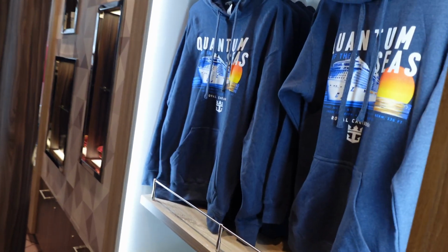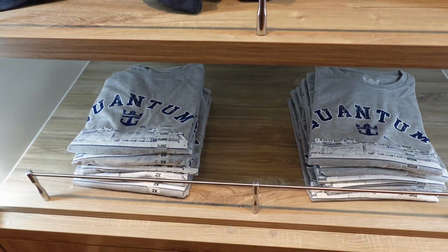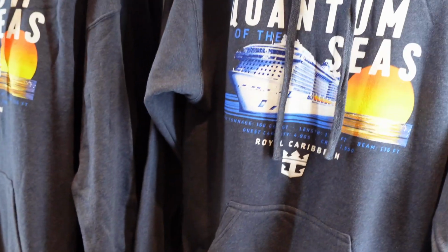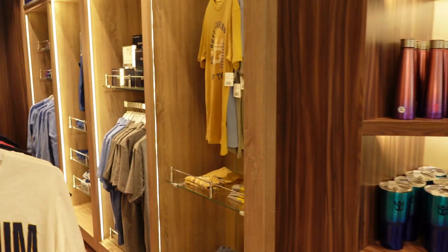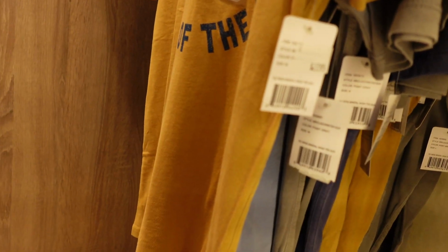I like to get the shirts when I see them in my size. So this gray Quantum shirt is nice, but only up to 2X in that one. The hoodie is... not sure how much those are right now. And that's basically it for the Royal Caribbean Quantum of the Seas shirts.